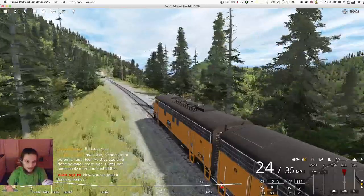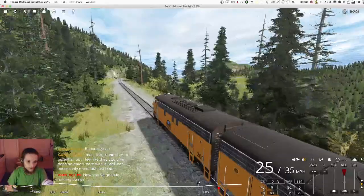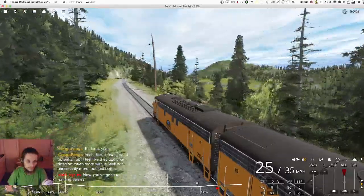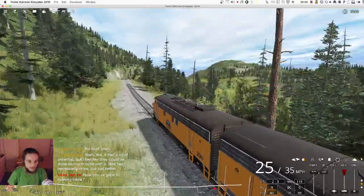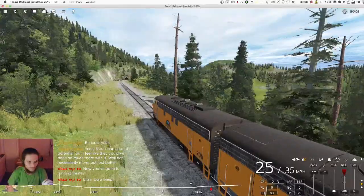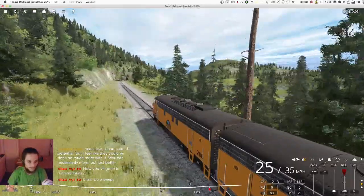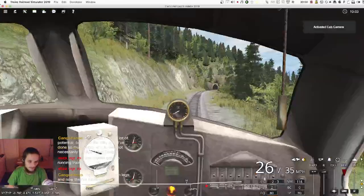I think that the terrain work on the new branch is pretty much done. Like the actual modeling of the terrain, the basic modeling. So there you go. Unfortunately, the horn sound is very quiet for this loco, but that's a thing that is common with many locos and trains.